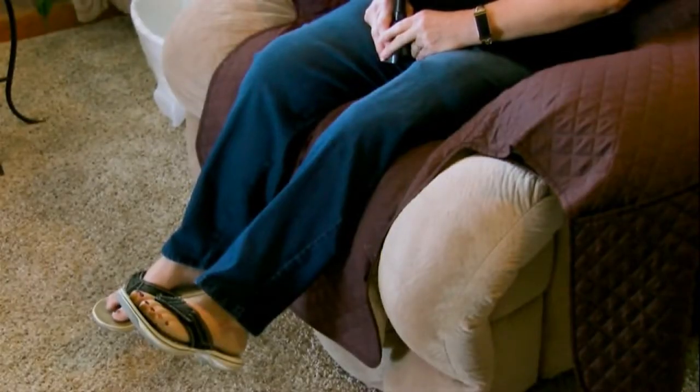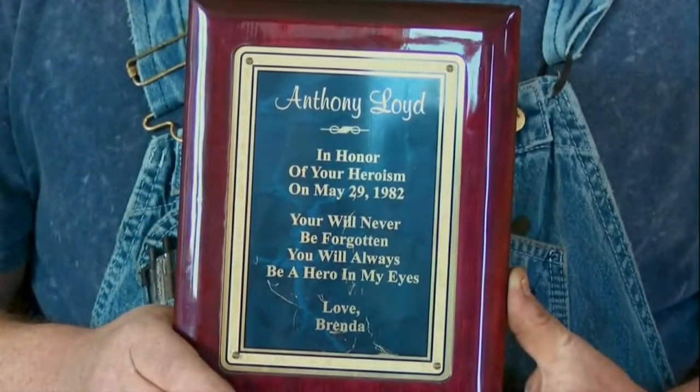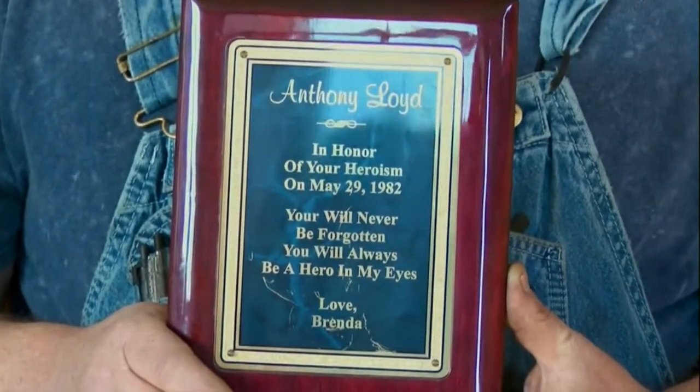Although the tornado left a lifelong scar, Brenda says she's just happy to be alive and owes it all to Anthony. And I did dream about it off and on for a few years. You know, it affected me. It wasn't so much when I got to the hospital, it affected me a lot. I saw a lot. I was an 18-year-old kid who didn't really need to see it.